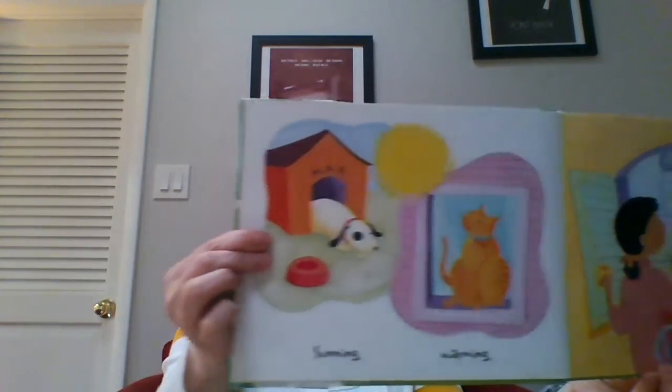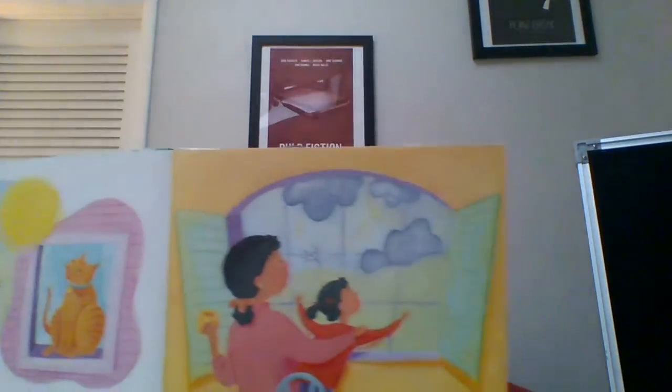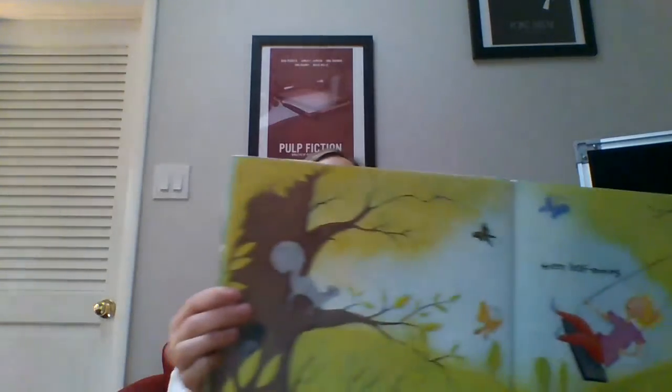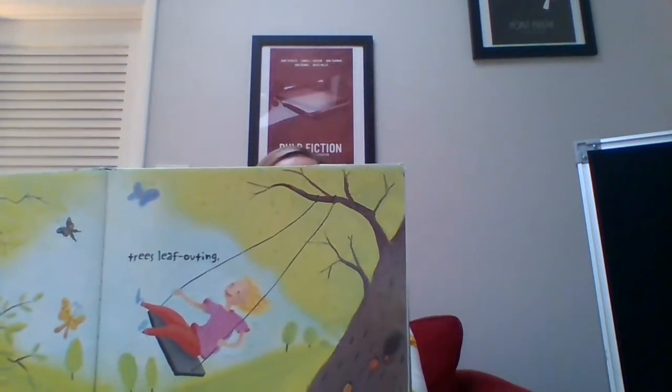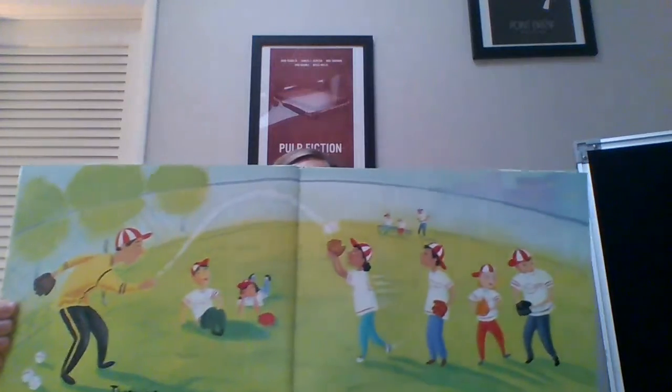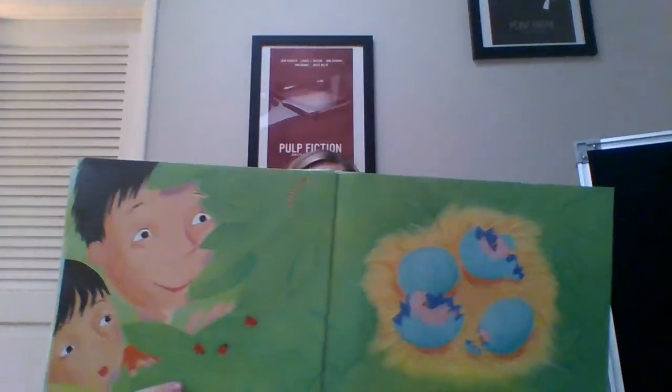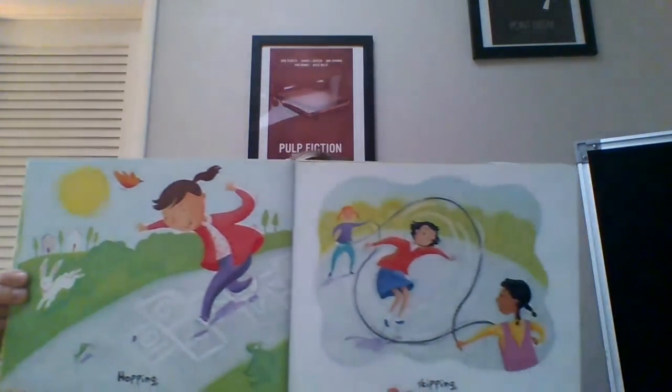We have sunning and warming and thunderstorming. Budding and sprouting, all of our flowers start to come out. And tree leaf outing, look, she's having fun on the swing. Throwing and catching, what sport are they playing? They're playing baseball? Yeah. Babies are hatching. The little baby birds are coming out of their egg. We have hopping and skipping. You can go outside to play again.